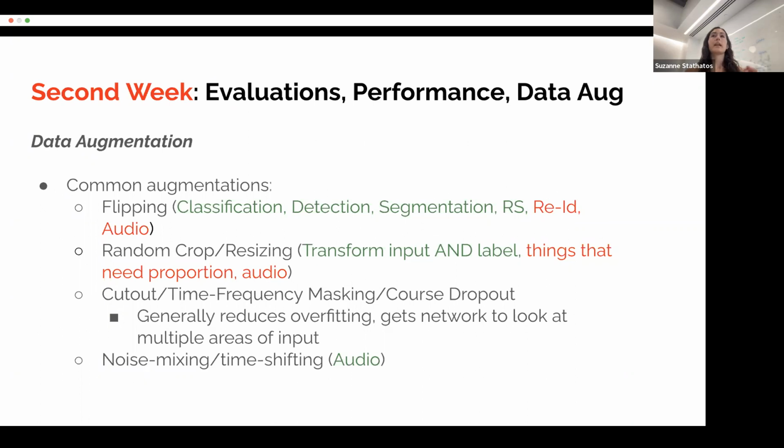And then we talked about cutting out parts of the image, or masking parts of the audio, or just introducing dropout in some of the images so that the model cannot overfit. That's coarse dropout. Is there a difference between dropout and coarse dropout? There's dropout in the model itself, where you say in PyTorch model dropout some percentage, which is either a percentage of the neurons or of your data, whereas this is in the connections.